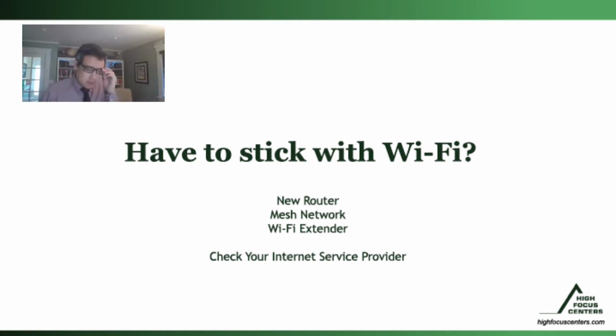Another possibility is a Wi-Fi extender. These you would put at the edge of where you have good signal Wi-Fi and usually plug it right into an outlet, and then it rebroadcasts a different Wi-Fi network. So this may be helpful if your office is far away from where your router is. You can also check your internet service provider. If you have a lot of people in the home and maybe you only have a certain speed, maybe increasing that internet speed could also help.